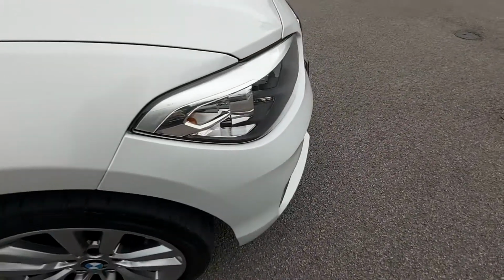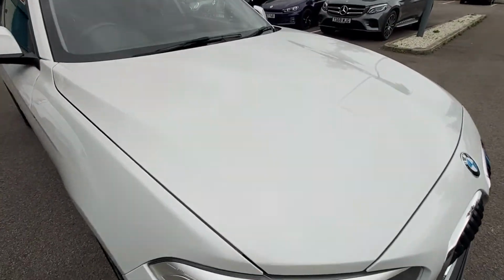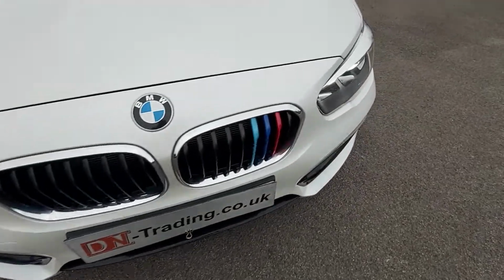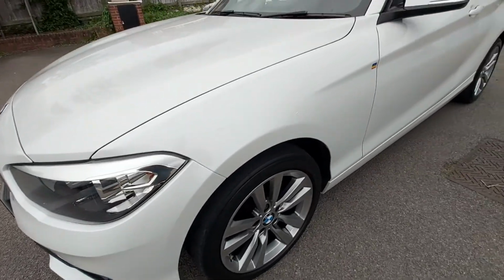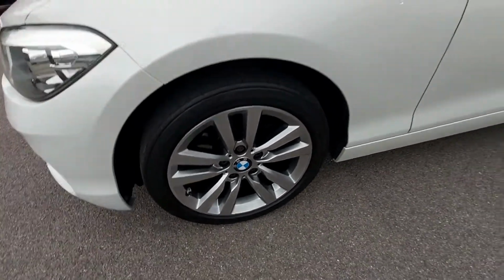Obviously it's a 66 reg car, it is 4 years old or thereabouts, coming up to 4 years old. It's in very good condition. Obviously white is very forgiving as well, so you can't see much on white cars. So it is as it is, it looks very good. The alloys are very good, as you can see.